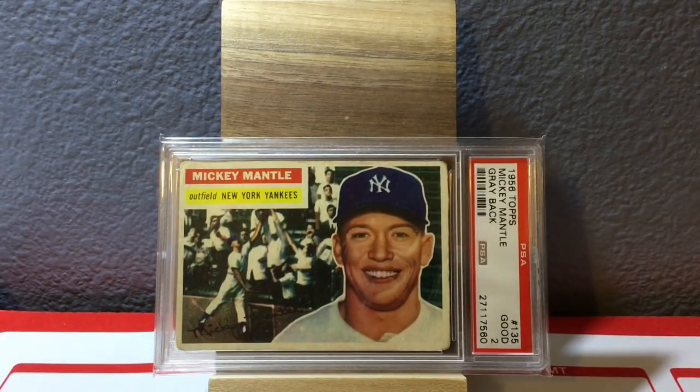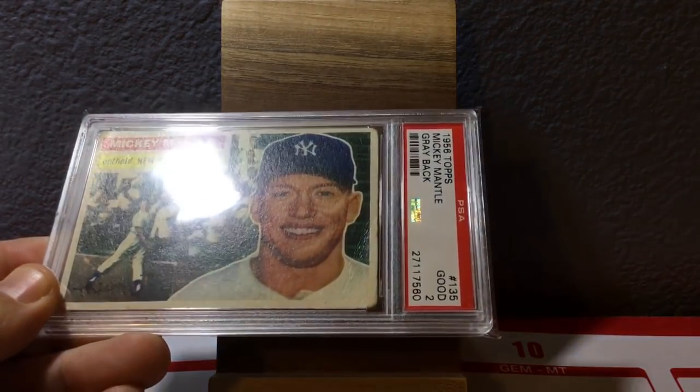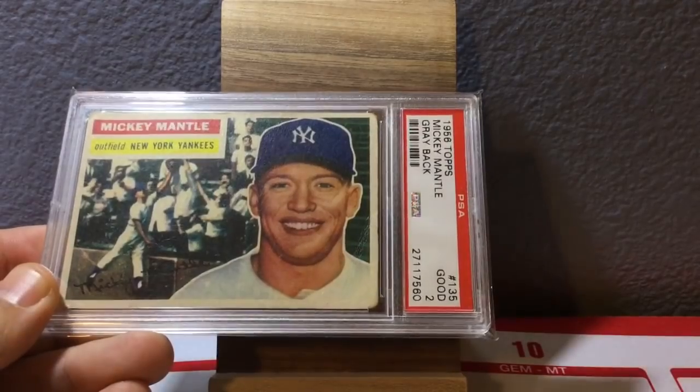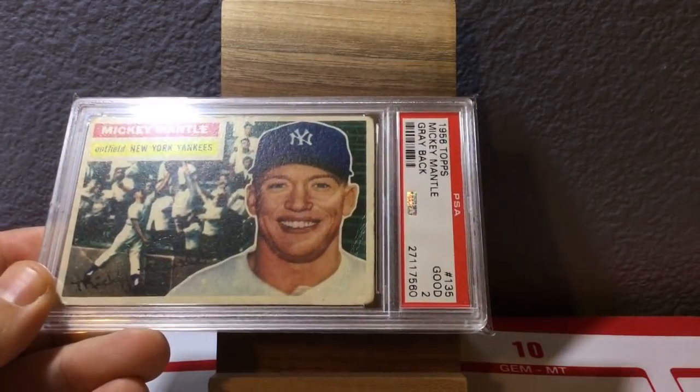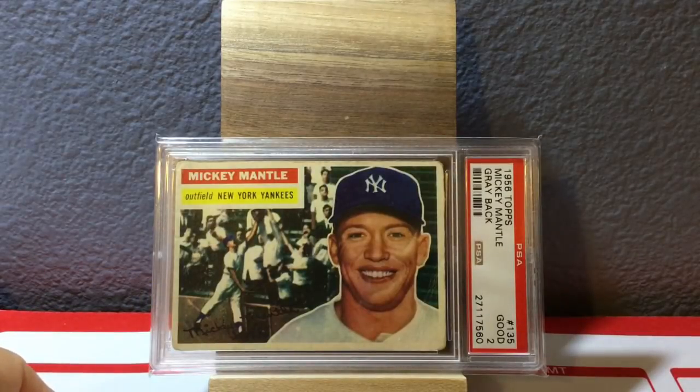A beat to hell Mickey Mantle at 56, but just an iconic card, and anything high, mid-grade on this card is going to run you quite a bit of money. This is essentially rounded corners, so that makes it a 2, but there's no real, if I show you in the light, oh yeah, there is. Look at the right corner, some good creases on that, but when you look at it normal, it doesn't take away from it too bad. I'm just glad to have it. That's all I can say.